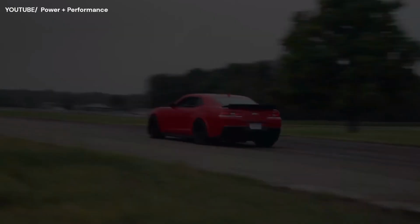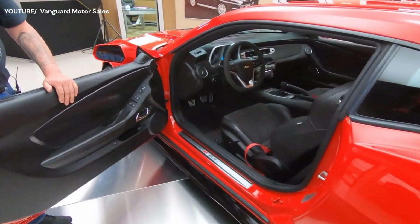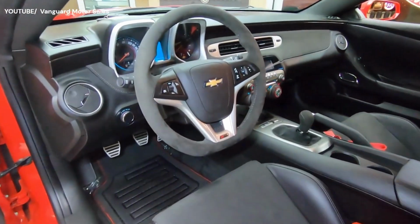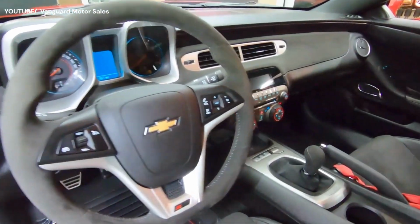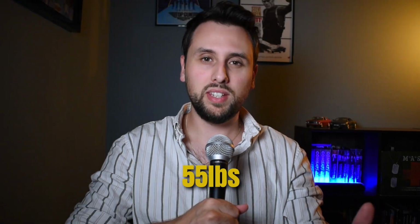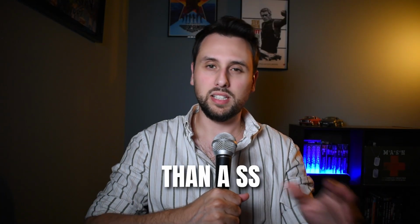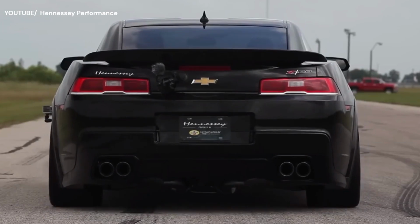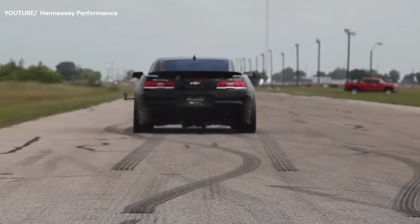You gotta remember, what else makes a good race car? Lightness. By this time, the Chevrolet Camaro was using a navigation system. You didn't even get a navigation system with the Z28. You didn't even get the iconic halo headlights. You know why? We were trying to save weight. That's what Chevrolet would say. And they did it well. It was about 55 pounds lighter than an SS, which isn't significant, but it was 300 pounds lighter than the ZL1, which made it a really good track car.